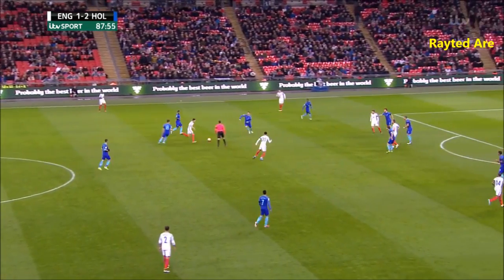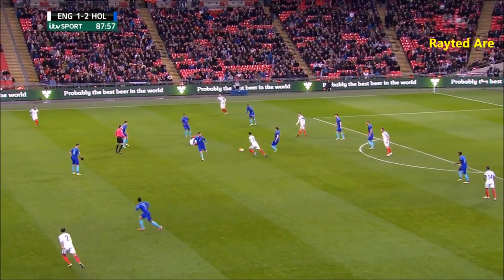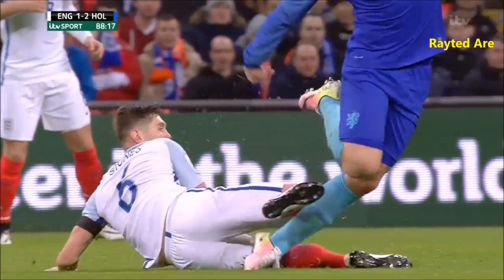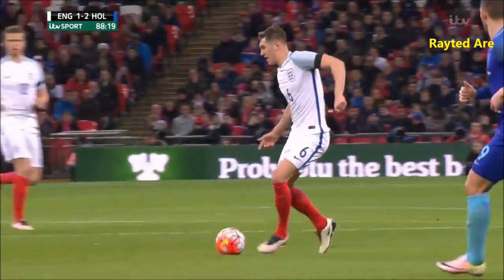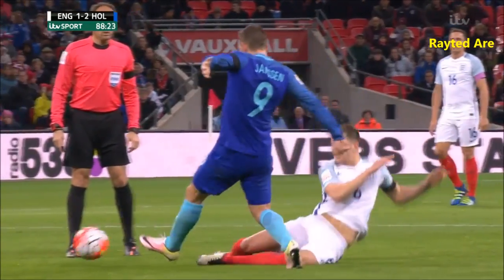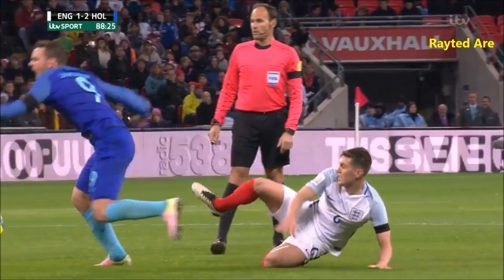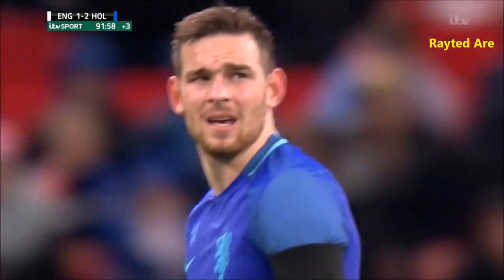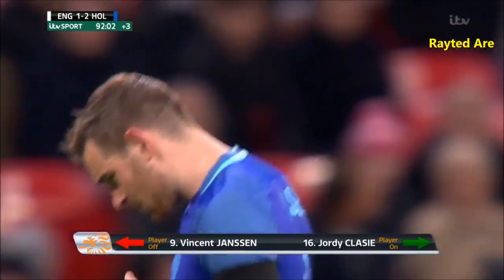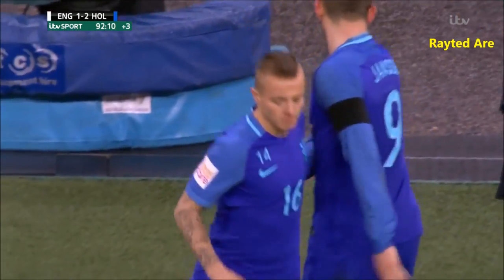Stones. It's a graceful run forward, just couldn't quite find a pass. Over, look, he's just stretching to try and slide the ball to Dele Alli and just gets caught there. It's a surging run from the back. He takes on two Dutch players, and yes, I think Janssen just caught him on the. Good night for the penalty scorer. Midfield man for a striker.